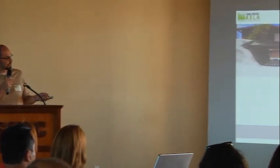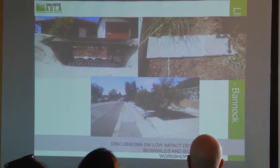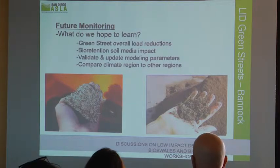Another couple slides just showing a little bit of the features. So you can see those rocks there to be able to slow down that flow to prevent erosion. We also have check dams on one side of the road. It was quite steep, so we had to install these little check dams to allow the flow to slow down so it wouldn't erode out our items. Next slide.